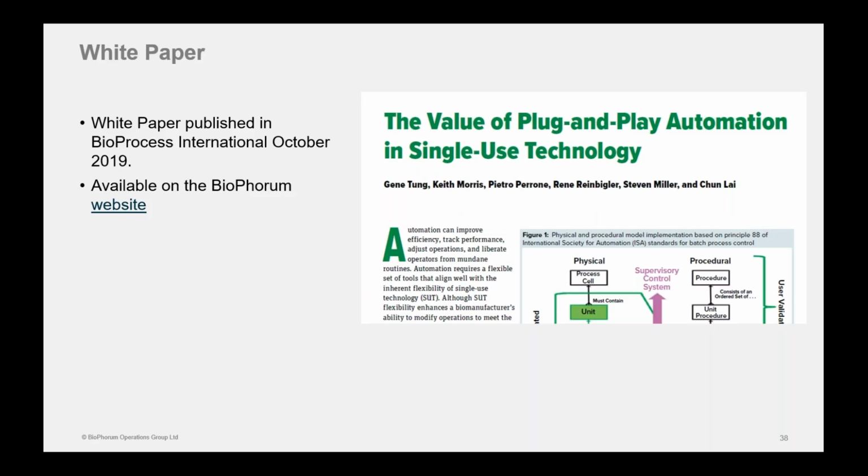Just to wrap up a little bit, we have released a white paper we've referenced a couple times. It was published in Bioprocess International. I think it's the October edition of 2019, and it's also available on the BioPhorum website if you're interested in looking for it.